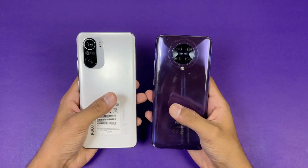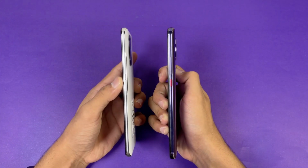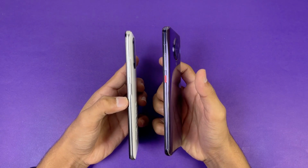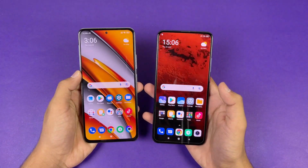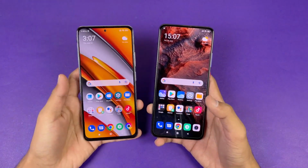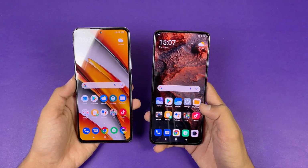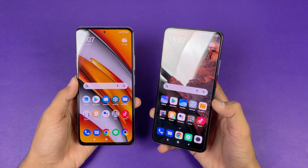And guys, on the back we get Corning Gorilla Glass version 5 on both phones, and the side is made up of aluminium on the Poco F2 Pro, while on the Poco F3 we get plastic. On the front we get a 6.67 inch Full HD AMOLED display with 120Hz refresh rate on the Poco F3, while on the Poco F2 Pro we get a Full HD Super AMOLED display with a 60Hz refresh rate, no high refresh rate display on the Poco F2 Pro.